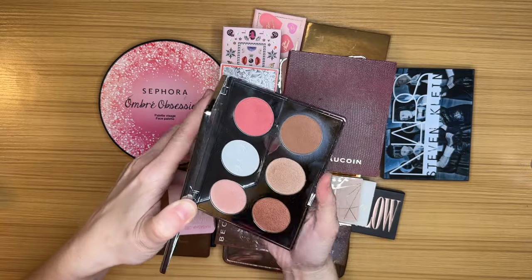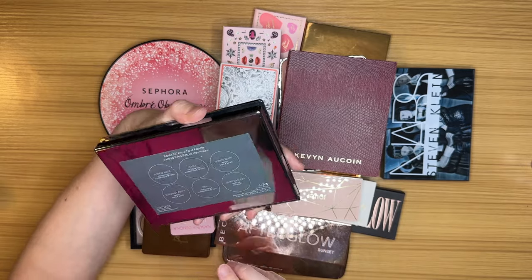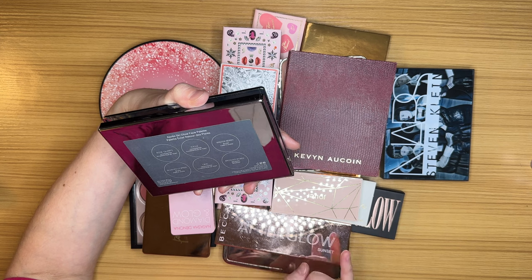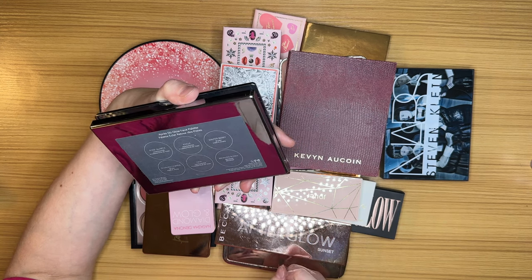Another one that I love the packaging of, oh, sorry, it must be so reflective to you. Okay, let me open this. Not that this is going to be any better. Is this Becca, what was this called? Après Ski, I think. Yeah, Après Ski Glow Face Palette. This has three highlighters according to the label, two blushes and one bronzer.